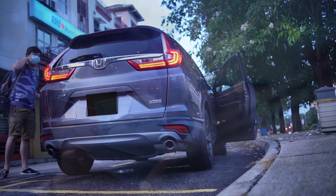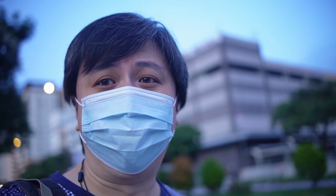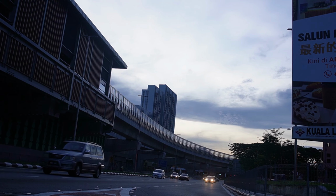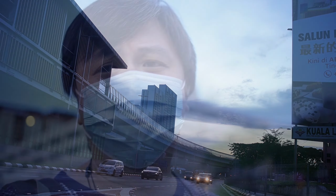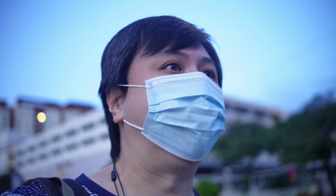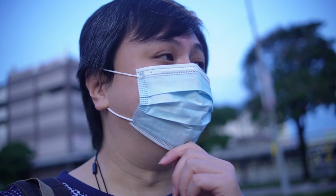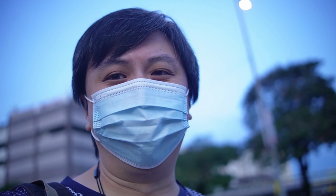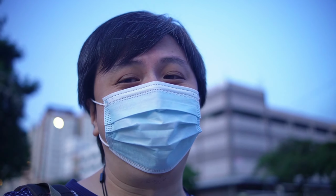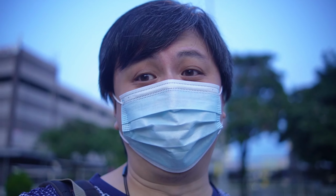So we are in Kepong near KL, and it's way too early in the morning. We are here to join a local tour of sorts, which is basically a day trip where you pay someone to basically ferry you around. They take you to these places that are not necessarily very famous or touristy or interesting, but places that you don't really know, right? So it's kind of like a little adventure of sorts.